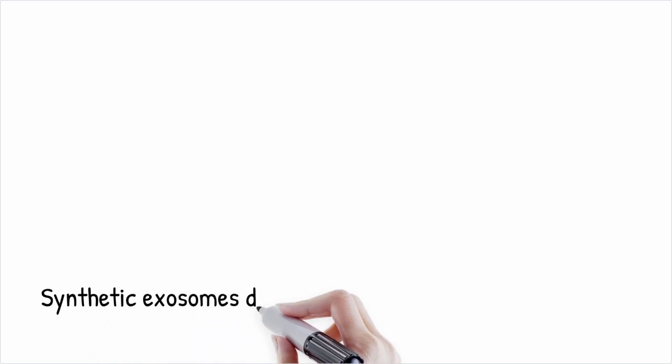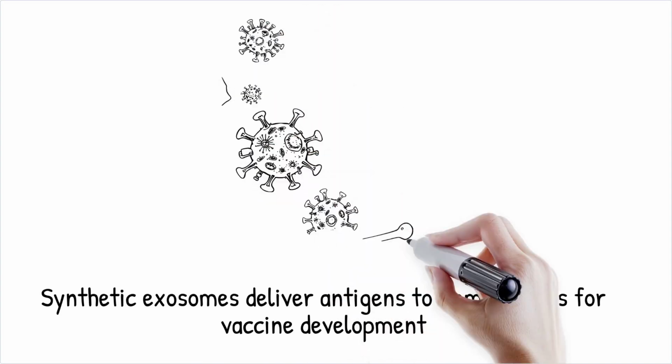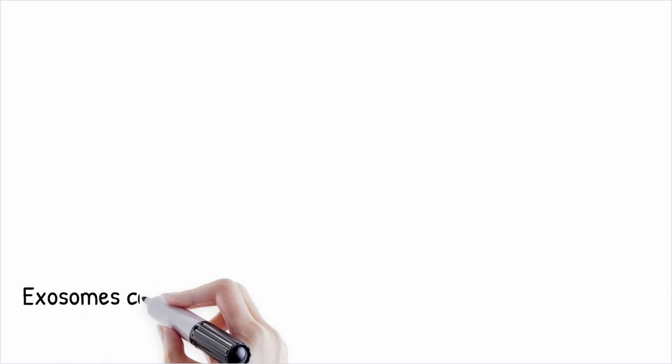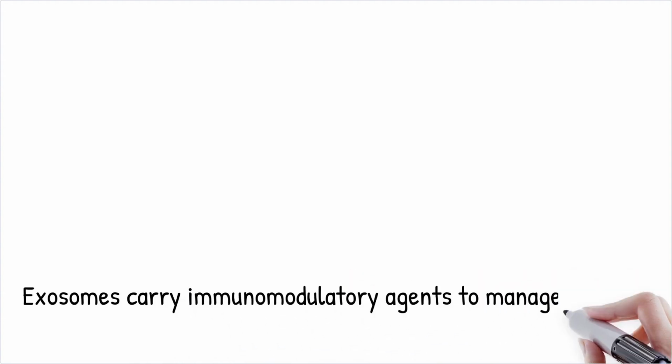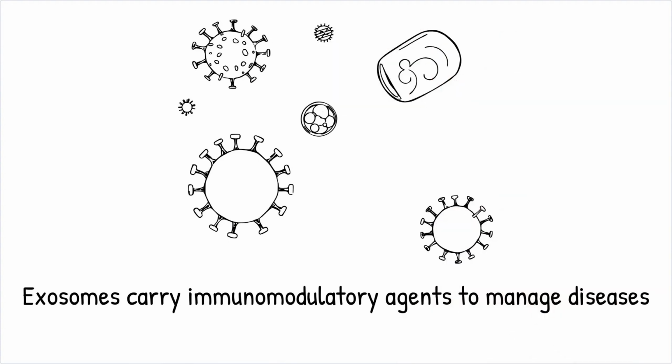Synthetic exosomes are being explored as platforms for delivering antigens in vaccine development. Their ability to present antigens on their surface and deliver them to immune cells, such as dendritic cells, makes them potent inducers of immune responses. Synthetic exosomes can also carry immunomodulatory agents to suppress or enhance immune activity, offering applications in treating autoimmune diseases or cancers.